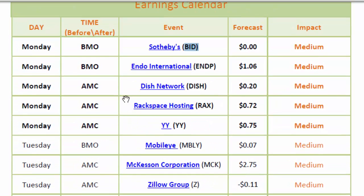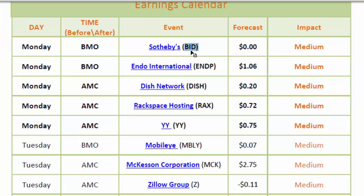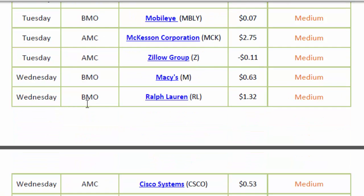And again, some earning calendars for some different stocks that may be traded today. For example, I know that for today, Monday, before market open, Sotheby's is going to be very interesting because it's going to have some kind of an announcement. So BID, Sotheby's, would probably be in play today. And in a few minutes, I'll show you exactly what I do with those which I find interesting for the day. So before market open, after market open, all of these stocks are very, very important.